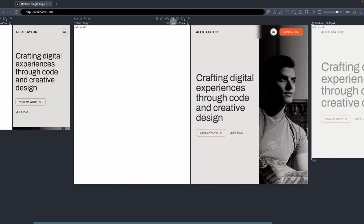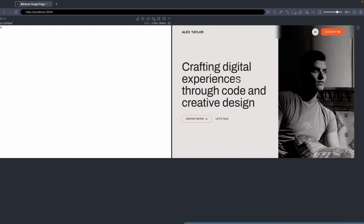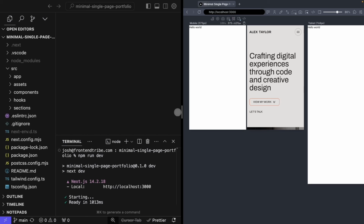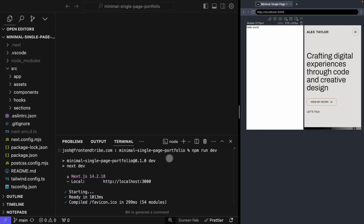I'm going to do the same thing on the tablet, and over the desktop view, I'm going to do the same thing, pulling the reference image over to the side so that we can see both of these next to each other. After we've done that, I'm going to go ahead and pull my browser next to my code so that we can take a look at our code next to our browser and see what's going on over here in our browser as we're looking at our code on the left.